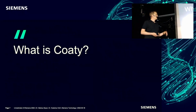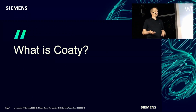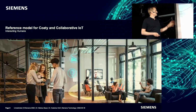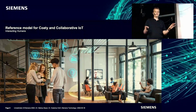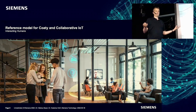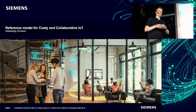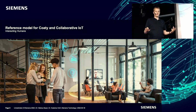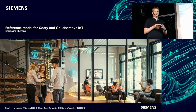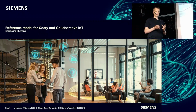So a lot was talked about Coaty. What is Coaty? I will also not go into detail from a technical perspective, but more from the idea behind it. Basically our reference model was humans, teams and society. Humans are autonomous. They interact with each other. They form groups to fulfill tasks. They dissolve groups again if the task is fulfilled. They get information on demand. They collect information. All this kind of concept was the basis for how to structure the framework.